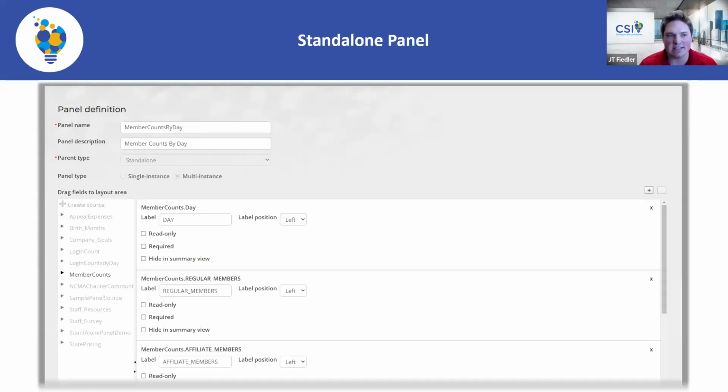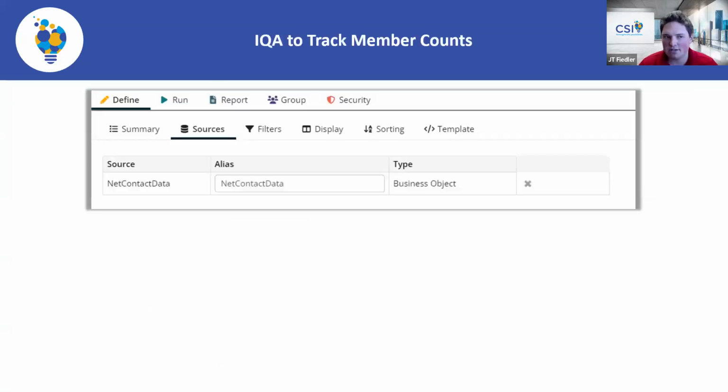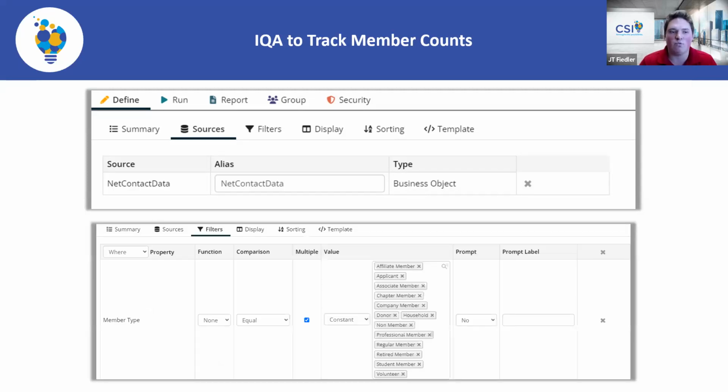Taking a quick look at the setup of things, this is going to be your standalone panel. So it's just going to be member counts by day, and then we will have the IQA. We're going to be using the net contact data business object. And for our filters, it really depends on what member types you're looking to track. If you only want to track maybe regular members and student members, then you would just have those listed in the filters. However, in this case, we have all of our member types because we want to have that information.